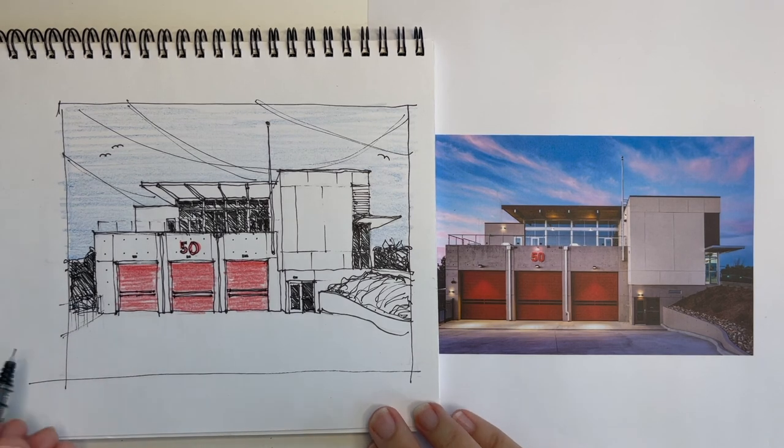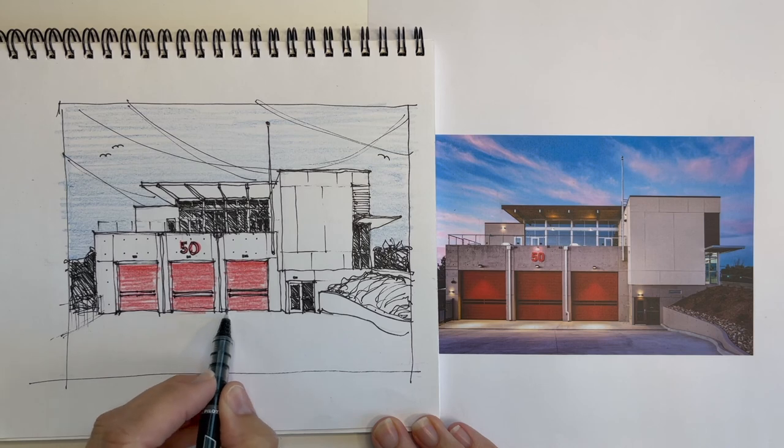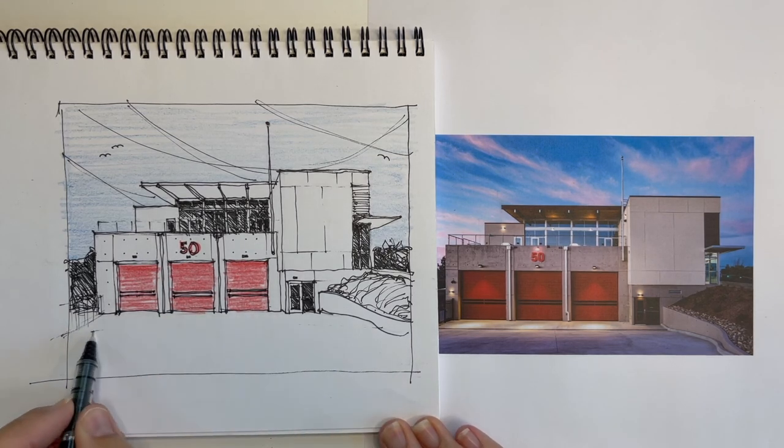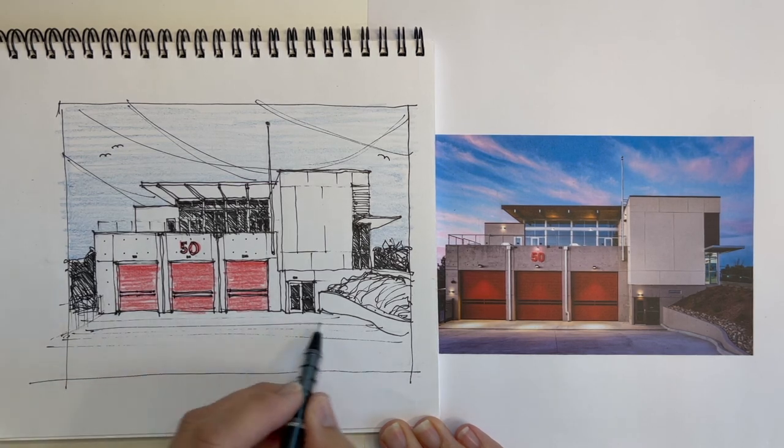If you want to, I feel like our building sort of floats. You could do some horizontal lines. I'm going to show the driveway there.